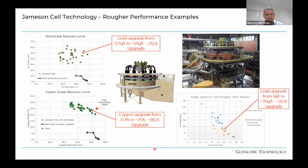Okay, so now moving into some examples of real performance that we've been getting. Firstly, on the left-hand side, this is a large operation in Australia, a copper gold operation. This unit in the middle here is our new Z8500 12 downcomer cell, which we will hopefully be launching very shortly. This cell enables us to process up around 1,100 tons an hour of solids. So it's a much larger unit. It's twice as much capacity as what we see on the side here, which is the B24 downcomer I mentioned before.